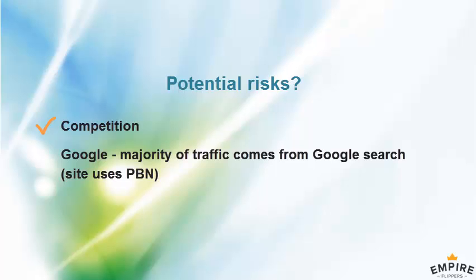It's quite large for the niche it's in, and it's getting social shares, and the Q&A section helps with all that sort of stuff. The second is definitely Google. The majority of traffic comes from Google search. Mitigating that, there is a private blog network that is ours, and that's sitting behind this very solid and very private PBN, and it's also helping with the good content on there, getting organic links, growing the social shares.